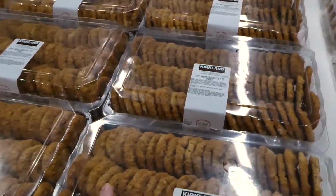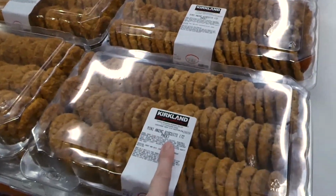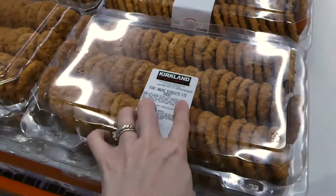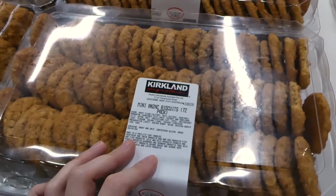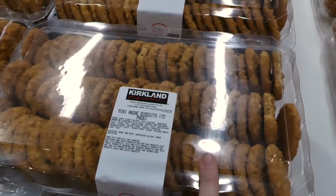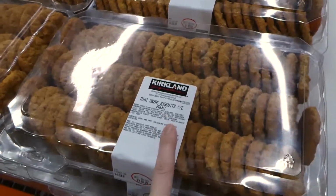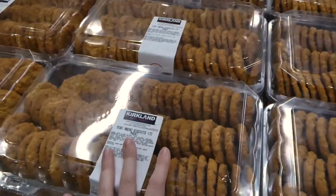And in preparation for Anzac Day, they've got the mini Anzac biscuits. They're not the big cookie. There's a 72 pack, so this would be good to have at home. I don't think they have any nuts in these ones, so you could probably send them into school for a little treat. They do have coconut in them, but that's not a nut anyway. And these are $10. That's a good deal.